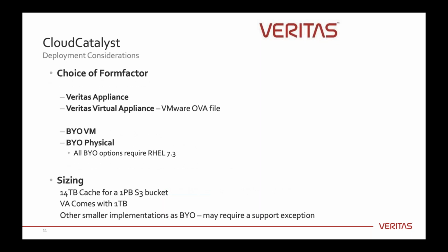Once you've chosen your connectivity, you might want to think about the choice of form factor. Veritas actually sell a Cloud Catalyst physical appliance that has a 14 terabyte cache. That's what we're seeing most customers do who have a reasonable amount of data. But you can also buy a Veritas virtual appliance that's deployed on VMware as an OVA file. That comes as standard with 1 terabyte of cache. The 14 terabyte physical appliance, as it says at the bottom here, supports up to 1 petabyte of object storage in the cloud.